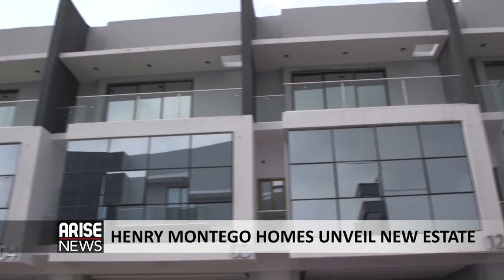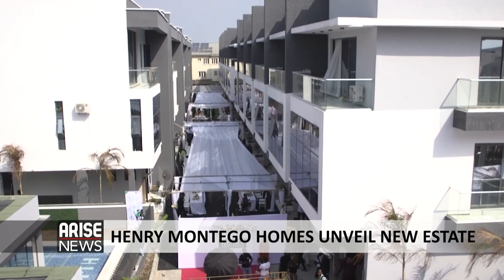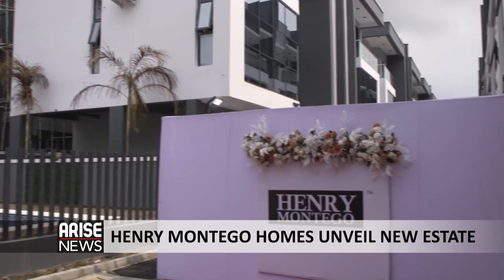These blocks of flats, named Montego Bay 3 Phase 2, are located around the same serene environment hosting the popular Middle Hall School in the upscale Ikate area of Lagos Island.